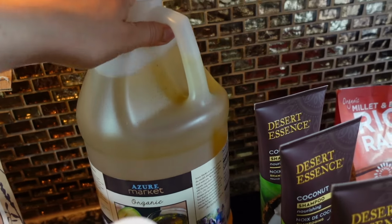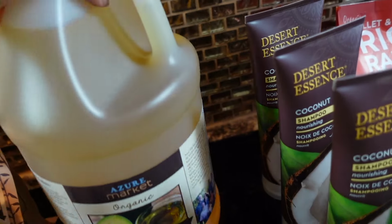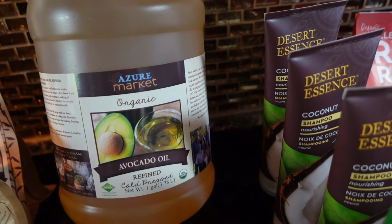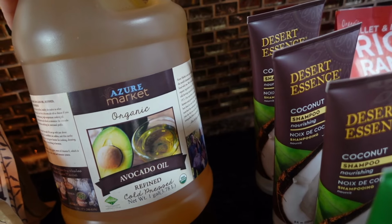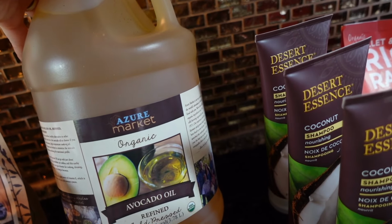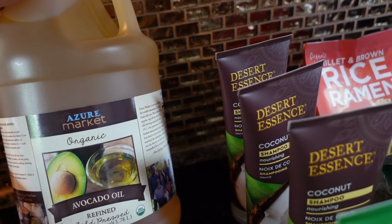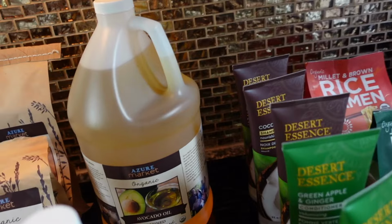Over here, I have avocado oil. This is really spendy, but we don't use it for a lot of things. I think I've mentioned that we lean towards olive oil, but if we need something with a higher smoke point, we will go for avocado oil, unless we need like quarts of it. If we are deep frying, then we will just use canola because we don't have that kind of money. But this avocado is great if you just need to pan fry something or just a smaller application.